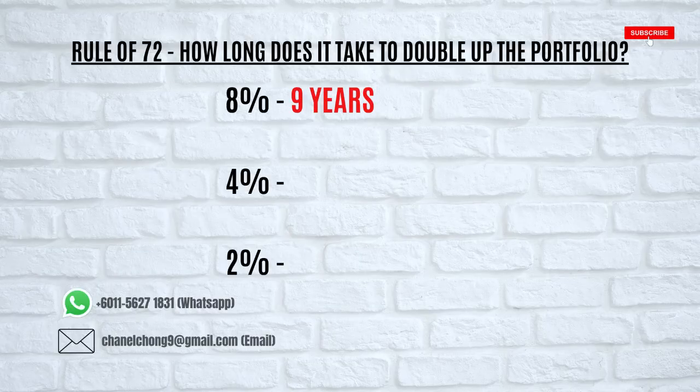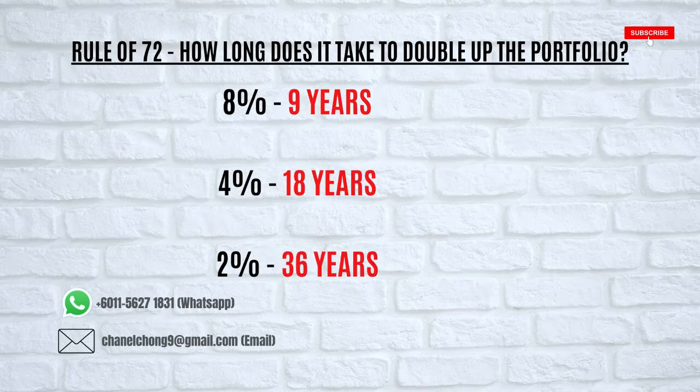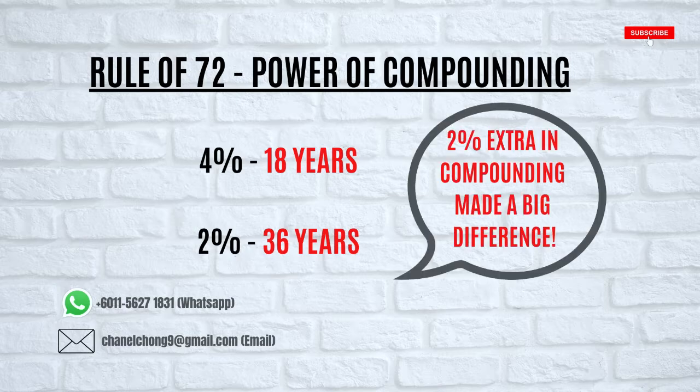It will take you 9 years for a portfolio of 8%, 18 years for a portfolio of 4%, and 36 years for a portfolio of 2% rate of return for you to double up your portfolio. Can you see that with just a slight difference of 2%, you can actually save up 18 years to double up your portfolio? That is how amazing compounding interest is in your savings or investment portfolio. So always tell yourself that you should save and invest as early as you can. Don't wait until later, because if you put anything in later on, you are going to lose out a lot on the compounding interest.